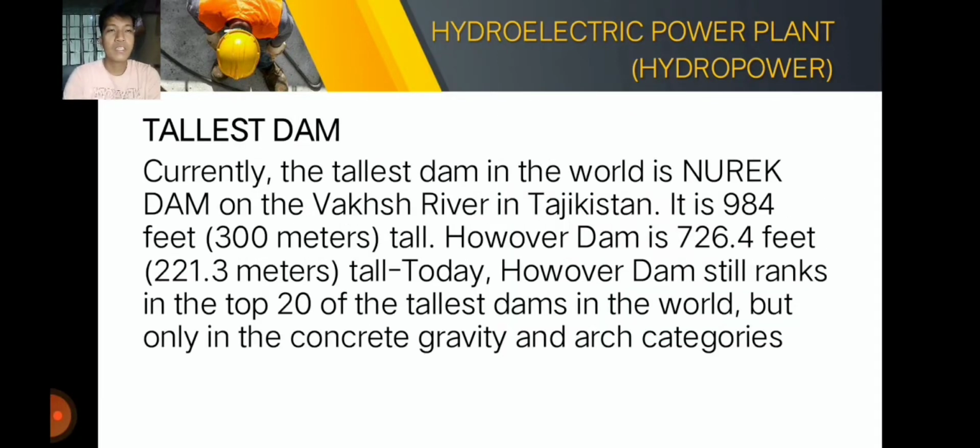So, next is the tallest dam. So, pinakamalaking dam in the world is Nurek Dam na meron siyang 984 feet and 300 meters tall. So, at meron din siyang 726.4 feet, 221.3 meters tall. So, yung Nurek Dam, matatagpuan siya sa Vakhsh River. However, the dam still ranks in the top 20 of the tallest dams in the world, but only in the concrete, gravity, and arc category.